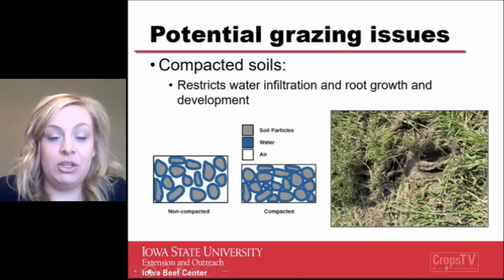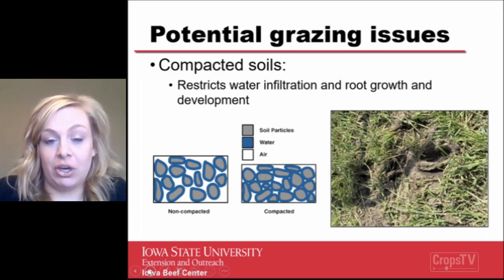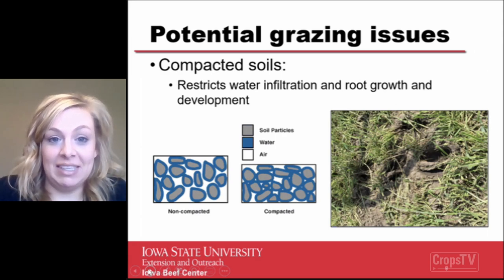So probably the two biggest things we hear from producers as concerns about grazing cover crops: one would be some of that fencing limitation, and then the other is the risk of soil compaction.